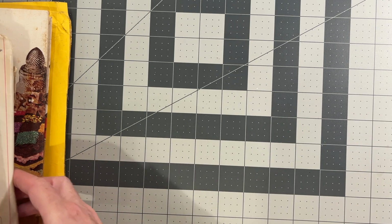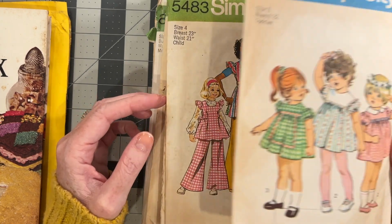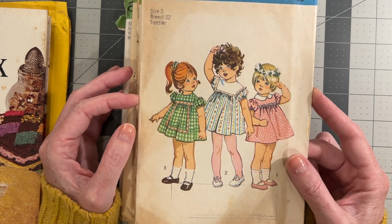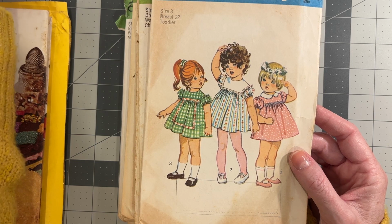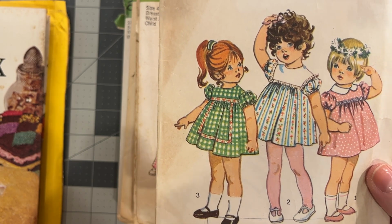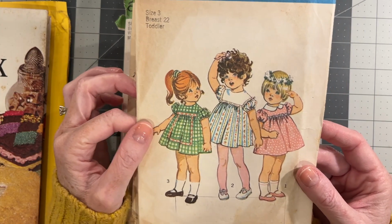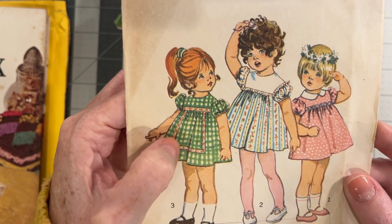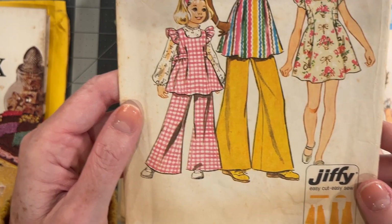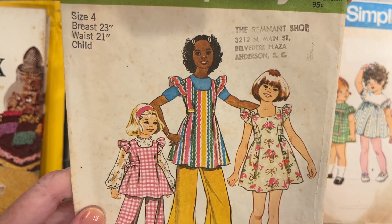I did pick up some sewing patterns. Most of them were children, but I did get a few that were ladies, and most of them were 80s, so I left those behind because I don't need any more 80s. But these little dresses and the little red-headed girl, that was me. That was me when I was about that age. My hair was curly and red, but adorable. I love the gingham and the little brocade or jacquard trim there. These bell bottoms were awesome, and these sleeves, I wore sleeves like that.